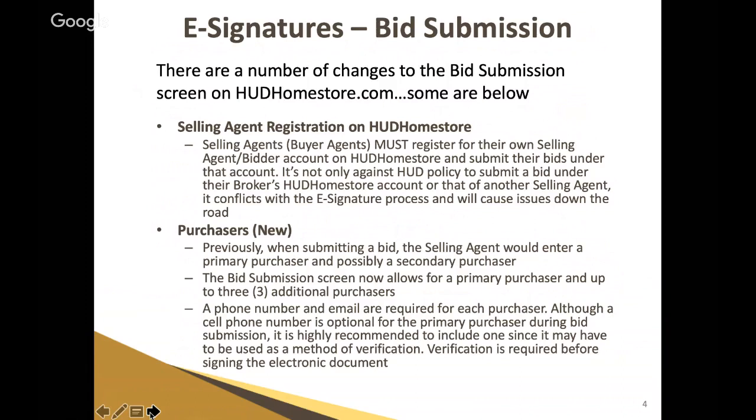Purchasers. Previously, when submitting a bid, the selling agent would enter a primary purchaser and possibly a secondary purchaser. The bid submission screen now allows for a primary purchaser and up to 3 additional purchasers. A phone number and email are required for each purchaser. Although a cell phone number is optional for the primary purchaser during bid submission, it is highly recommended to include one since it may have to be used as a method of verification. Verification is required before signing the electronic document.